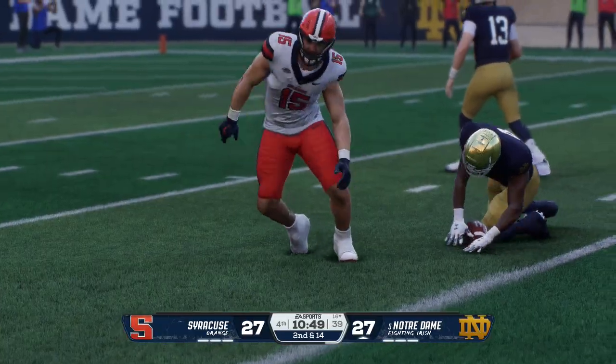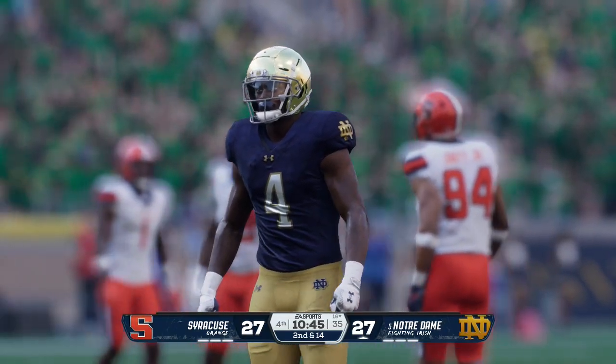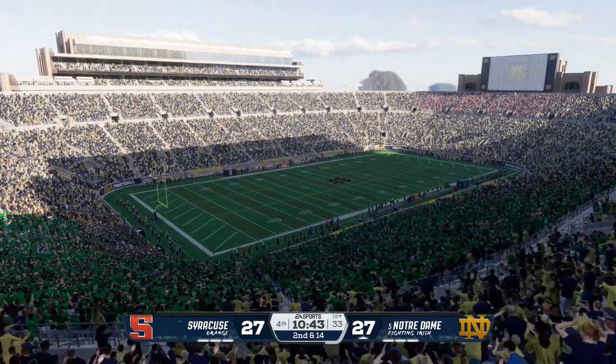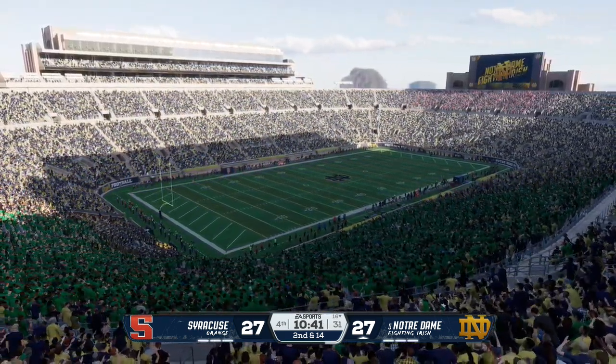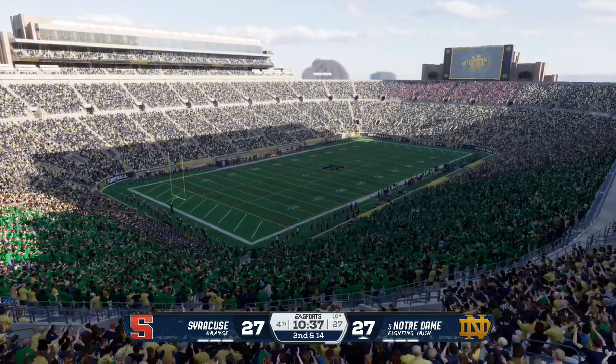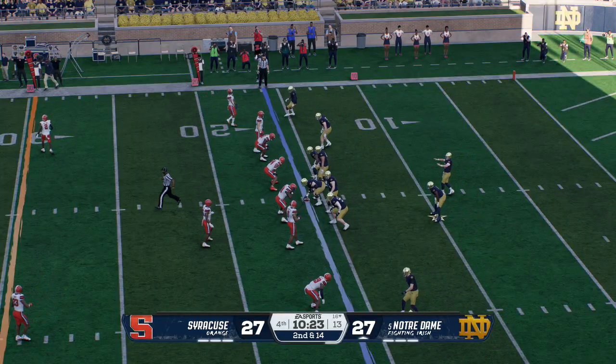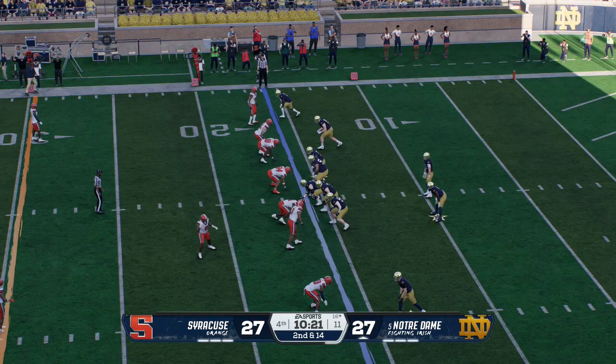This defensive front just ran free in the backfield. He'll lose 3. They're trying to run the football. There's just nowhere to go for the ball carrier inside. He tried to bounce it to the outside. That linebacker way too fast. He met him there and forced the TFL. Notre Dame has made this 2nd down play much more difficult after going backwards.